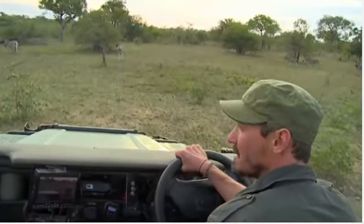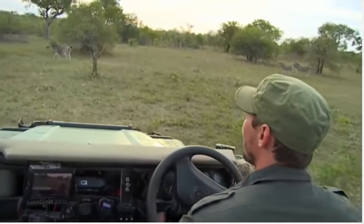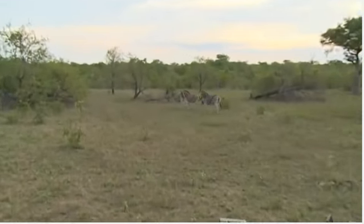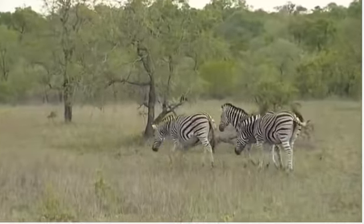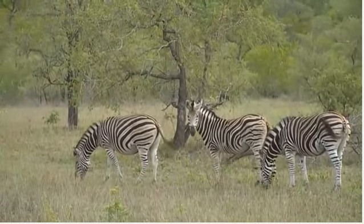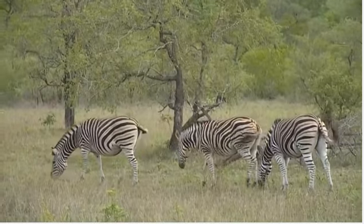Zebra, as you might say, depending on where you are. Zebra. Heavily pregnant female there on the far left of the three, the one leading them. Now zebra actually have their offspring throughout the year. There is a peak in summertime, so more foals are born in summer than in winter.